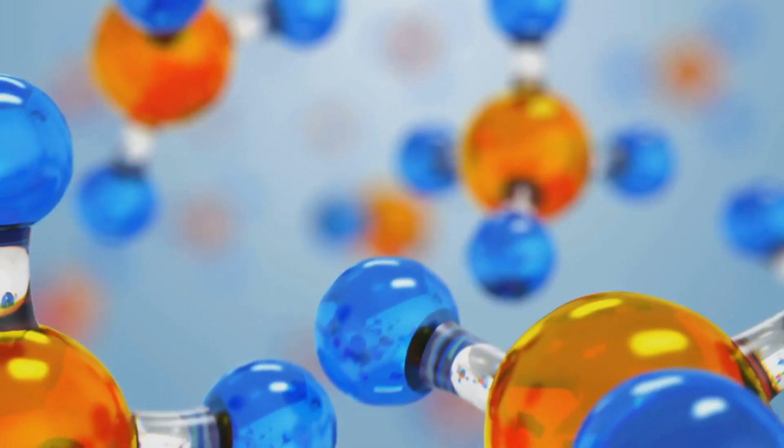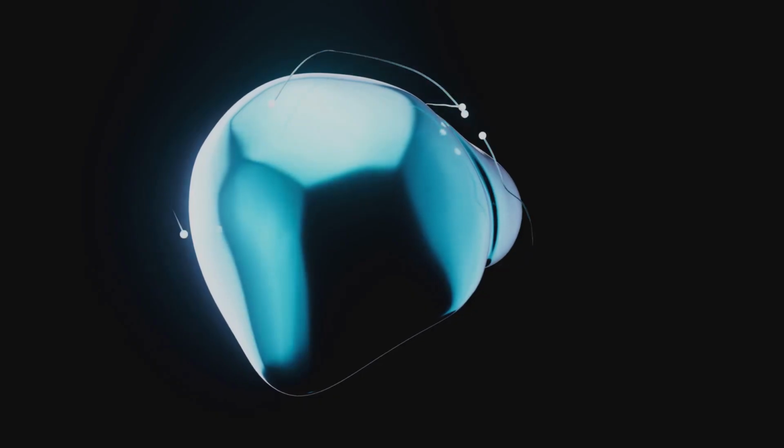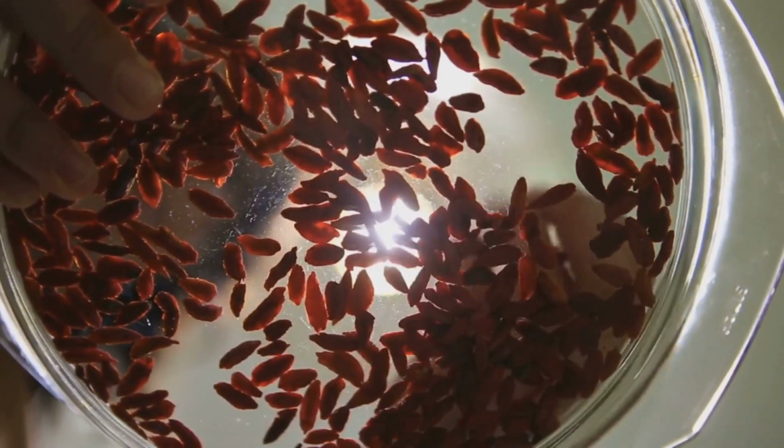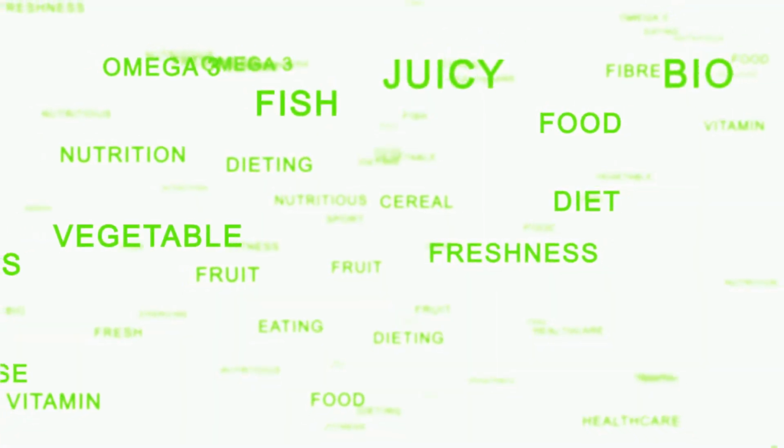The timer is on. Glutathione is a critical antioxidant produced by our own bodies, with high concentrations found in the liver. It plays a vital role in neutralizing free radicals, detoxifying harmful substances, and maintaining the health of our cells.